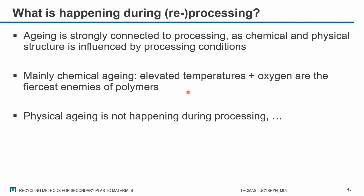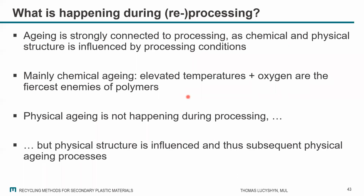Fortunately, physical aging is typically not happening during processing. There is not typically weather around the machine and UV light on the material inside the machine, but still the process has an influence on the physical structure, on the morphology, which furthermore has a subsequent influence on the physical aging processes.